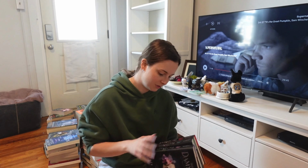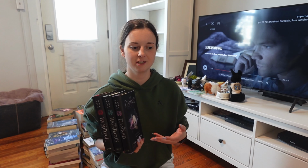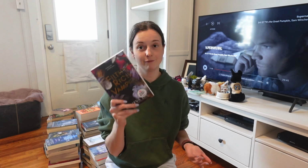Then we have The Beautiful, the Righteous, and the Damned. This is a vampire fantasy, so that one's not going to be too hard. I do have some other vampire ones in here, and then we have Filthy Rich Vampire.